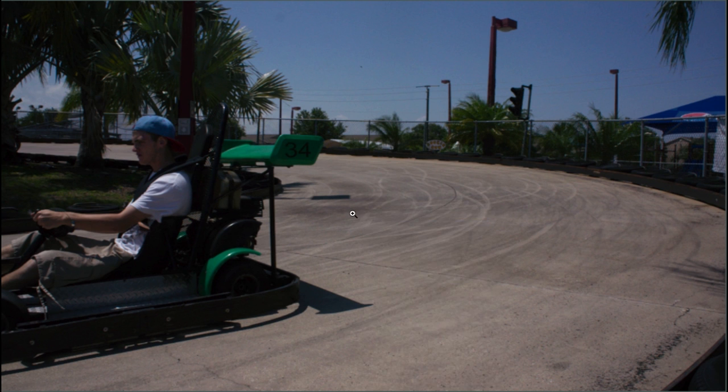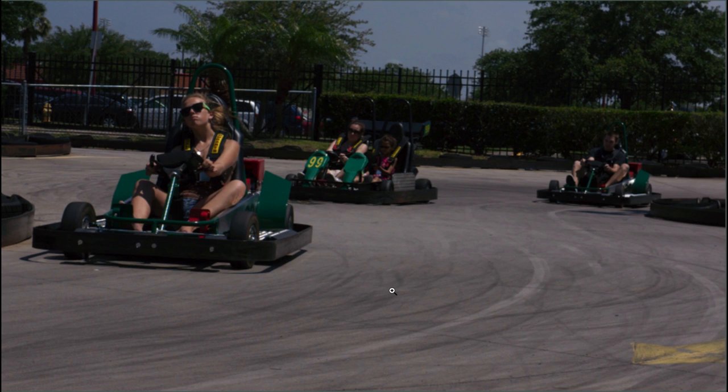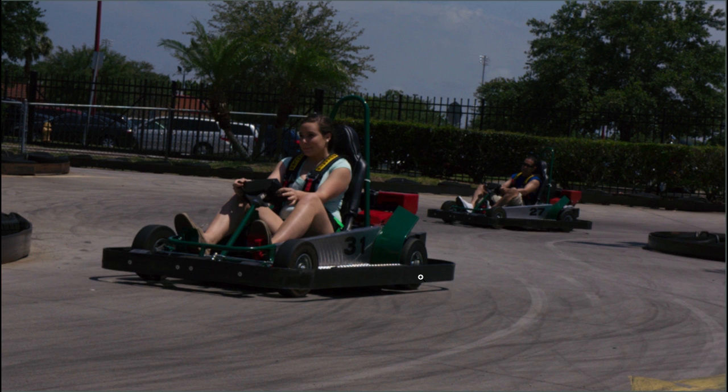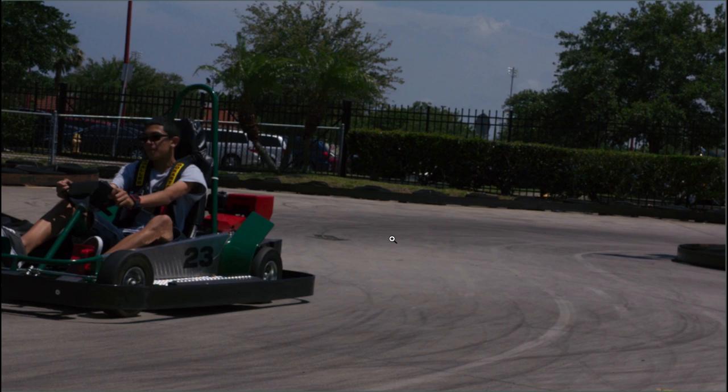Okay, he's off the frame. So now I'm in a different part. Basically, I've turned around. And they're coming towards me now. I like this because it feels like you're right there on the track with them. That's a good shot. He's off the frame.